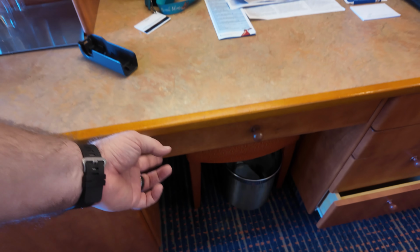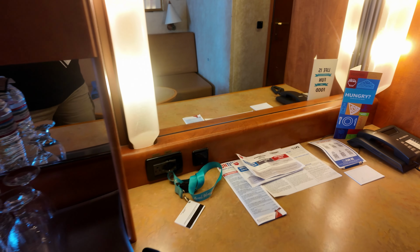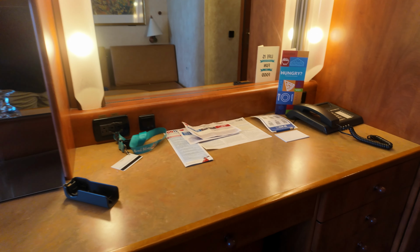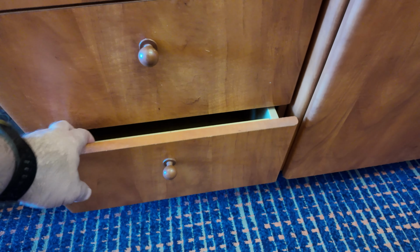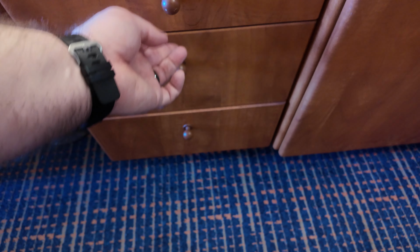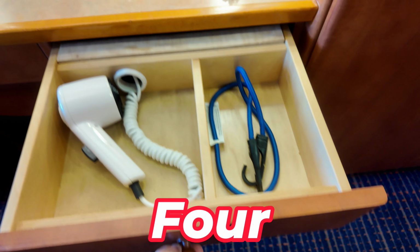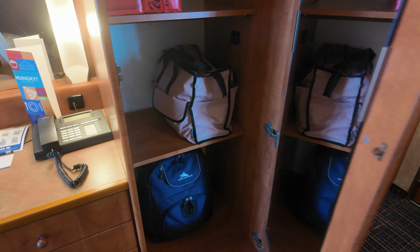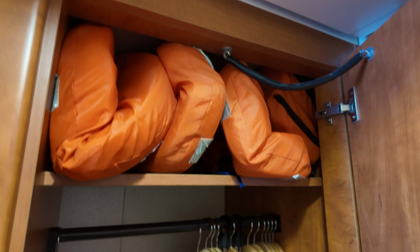It's got your laundry bags. It does have lighting on and off. That light comes on as well. It's got 3 drawers down here. The top has your hair dryer. And typical Carnival storage. A lot more storage in this middle one. A lot of storage here as well. You've got your life jackets at the top of this one. But this is 2 long closets.